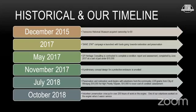But going back a little bit, before we had ownership, there had been talk of moving the engine into the new Transcona library that was being built prior to 2015, before construction. It was looked at, and it was determined that it would be too expensive to move the engine and incorporate it into the new Transcona library. So that plan was essentially abandoned, and it was after that that the museum acquired the engine. We have no plans on moving it. It will be remaining in the park.